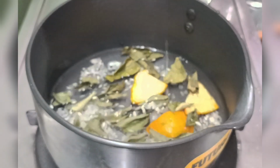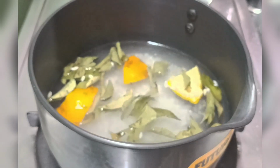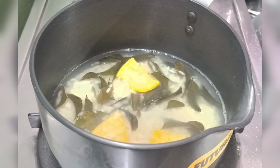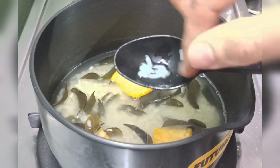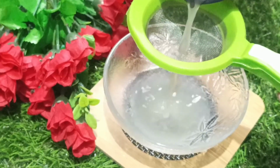Add a glass of water into the saucepan and allow it to boil. Switch on the gas flame and cook the mixture till all the ingredients release their properties. Turn off the gas flame now and let the mixture cool down. Filter the concoction with the help of a strainer or a muslin cloth.